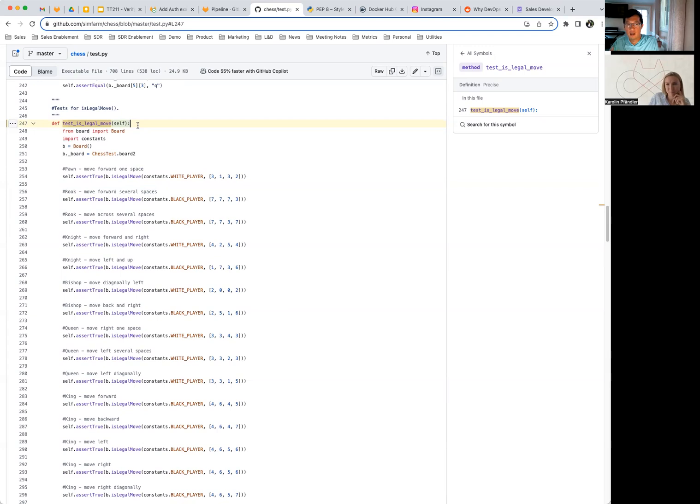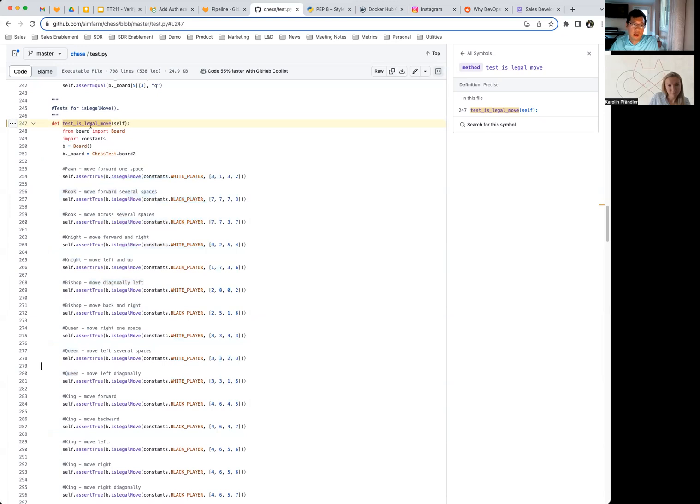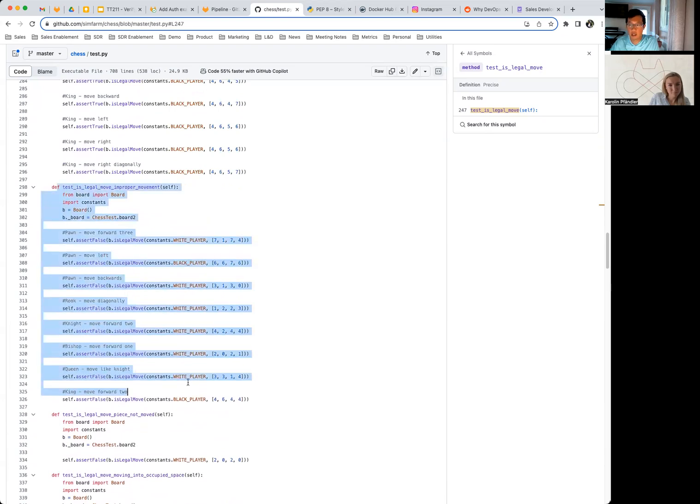If it's moving in an illegal direction, the game should be smart enough to say, hey, you can't do this, right? So I had to write all of this code to verify that the pieces are still working as they should. So this is testing that legal moves work. I also need to test that illegal moves are rejected.